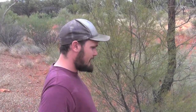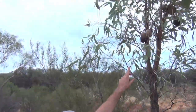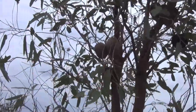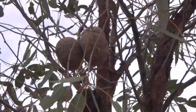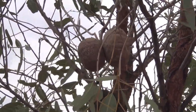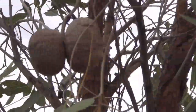Out in the bush, we've come across a bit of bush tucker. This is a bloodwood tree, and up here, there's a bug that lives inside this growth, and apparently it tastes really, really sweet. It's a grub, but when it develops, it turns into a little fly. And they're meant to taste really sweet, so I've always wanted to try this.